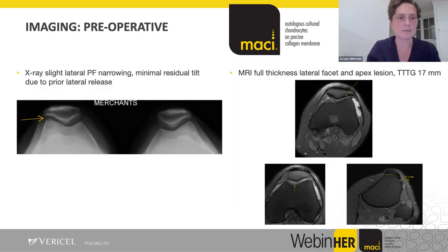So her Merchant view there demonstrates really no remaining significant tilt, probably due to her previous lateral release, a little bit of narrowing of the joint space there. And then you can see on that axial image from the MRI, there's basically near full thickness loss or full thickness loss at the lateral facet, sort of creeping over to the apex. And then just on measurement of her TTTG for preoperative planning purposes for an unloading osteotomy, I measured there a bit over 17 millimeters.